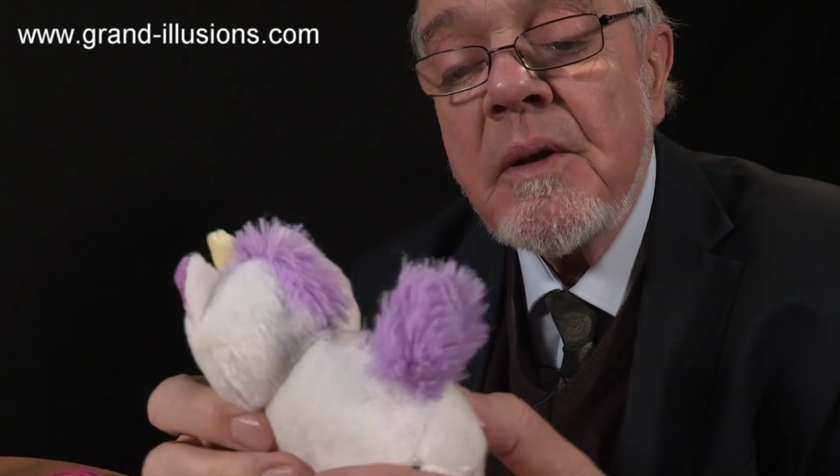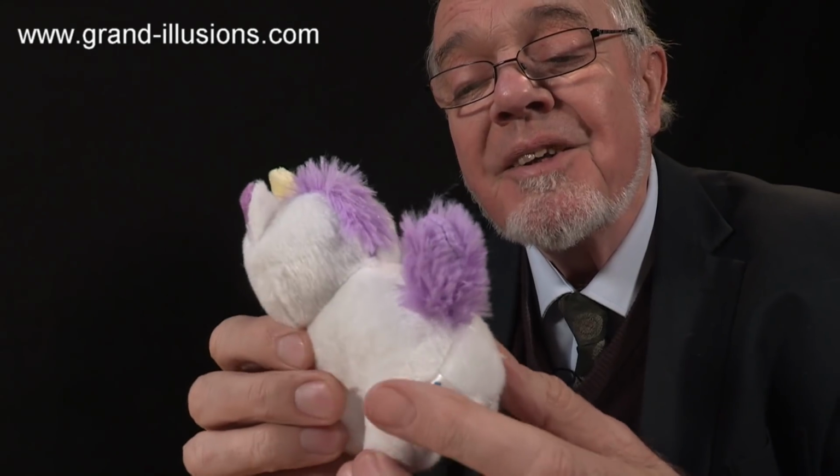That's a very cute object, isn't it? This is actually a baby unicorn. Look, there's a little horn on top. But he's soft plush, very sweet. I don't know about the purple tail, but it's a bit of fun. Very friendly looking creature too.